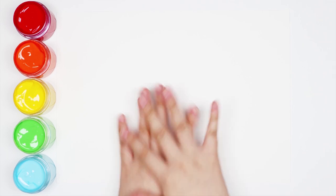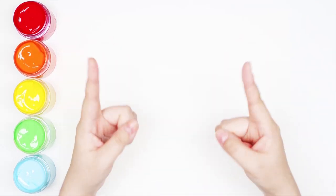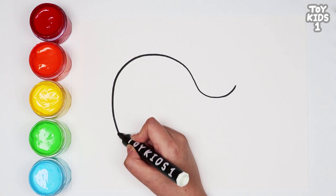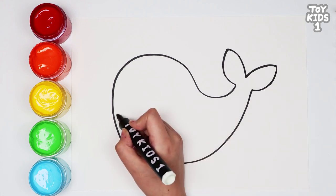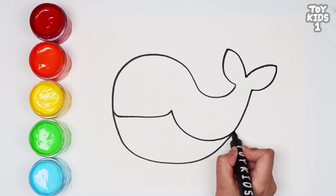Hi kids, I'm Alice. Today's drawing is Sea Animals. Let's start. First, we're drawing whale. The whale is the largest mammal in the ocean.